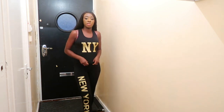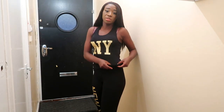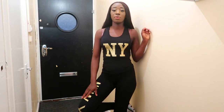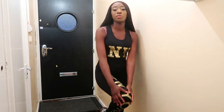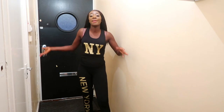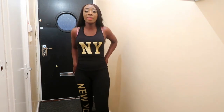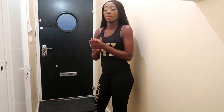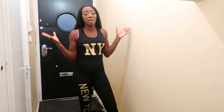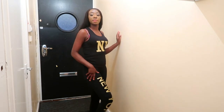It's really stretchy. The material is not just stretchy, it's strong. Sometimes you have those flimsy stretchy ones. No, this is actually strong. I wish they had the one that says London or New York, London or Freetown, but they don't. So this is the only one they had there, so I had to go for it. But yeah, I like it. I like black, I like gold. Those are some of my colors. See my logo, black, gold and red. So definitely, I love this.